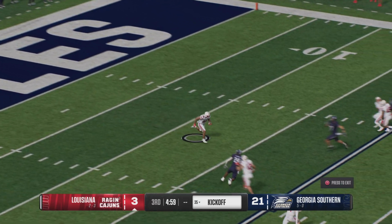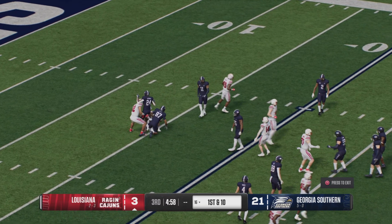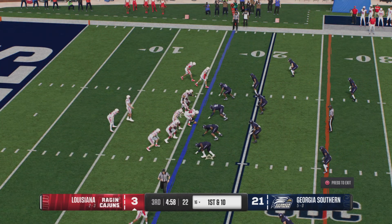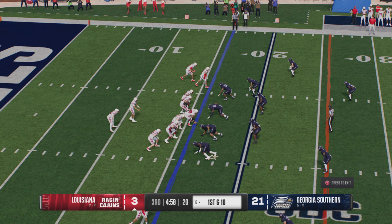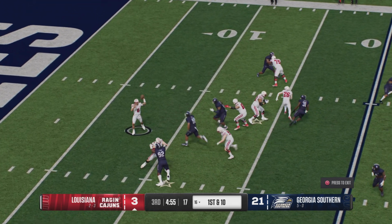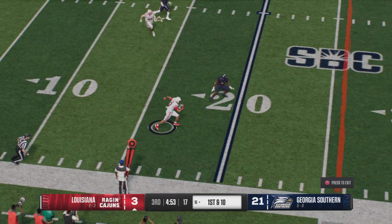And he takes this from inside the 5. Nice job by the kickoff team. Everybody stayed in their lanes, and they'll stop him at the 16. Louisiana has it back, and the Raging Cajun offense headed to the field. They come into this third quarter with a lot of work they need to get done. Yeah, and it starts with this possession.